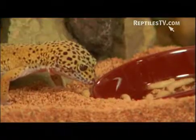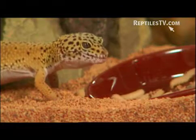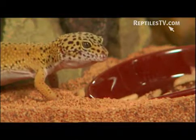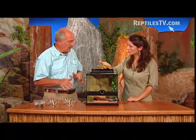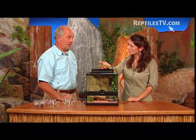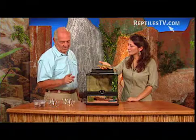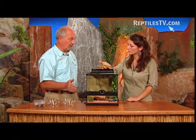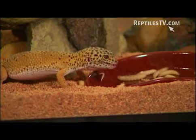Fat in cold-blooded animals, or ectotherms as we call them, can prevent the absorption of certain vitamins. That could become a problem. Also, a lot of people are skittish about live insects, so they freeze them first. Freezing kills thiamine, an important B vitamin. So we don't want to freeze their food. Not only that, but they like to see their food moving just as much as we don't want to see our food moving.